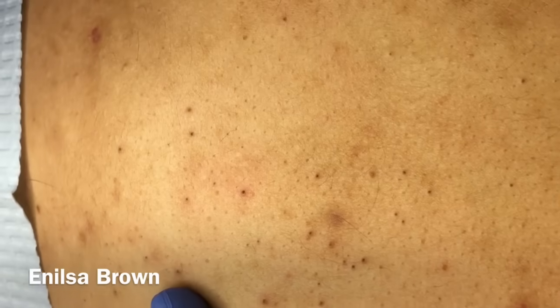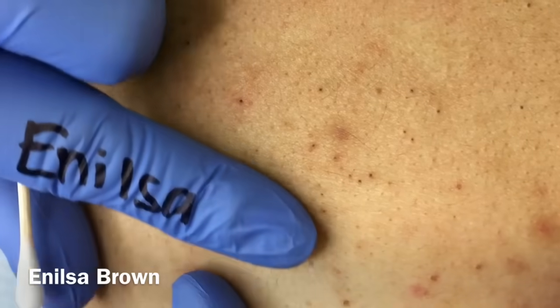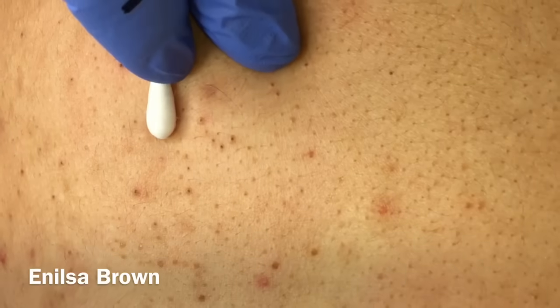We have with us today is Christian. He's here for a couple of days, and he called us up and wanted to see if we could do a treatment. And of course, we said yes. So we're looking forward to working on his back.